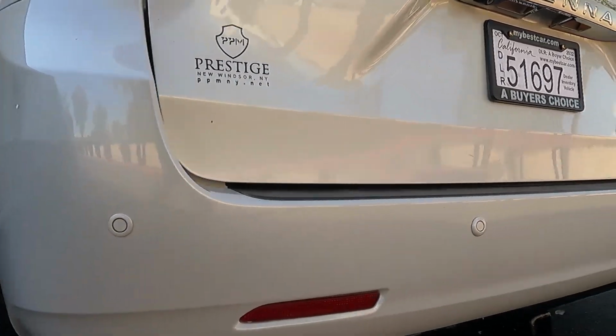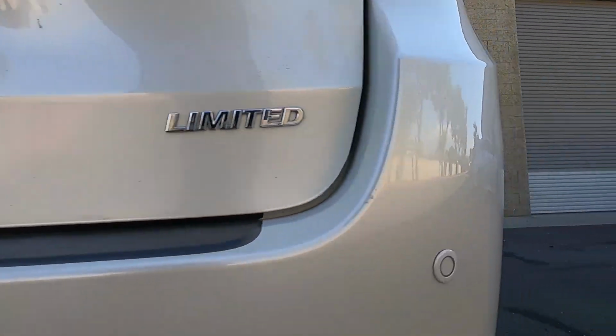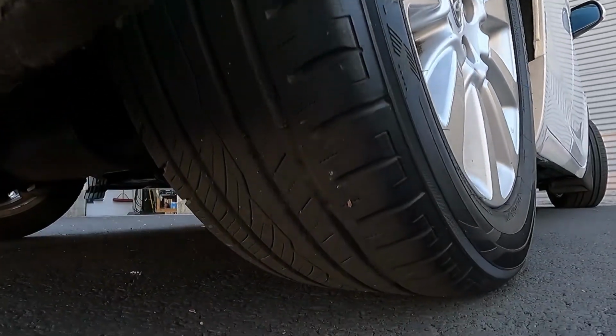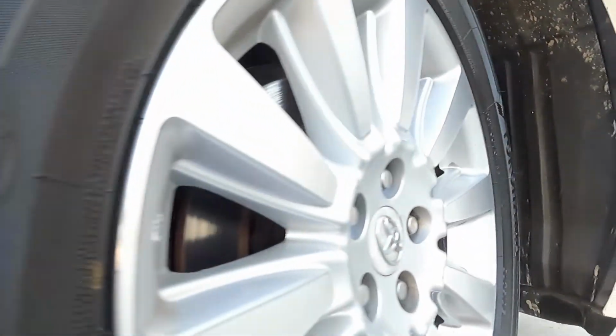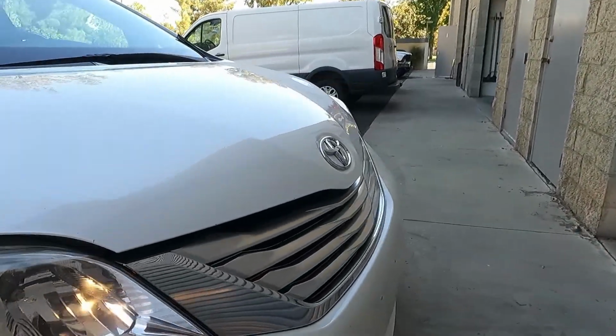Rear tires are good. Mud guards again, parking sonar sensors, rear tire treads, rims, mud guards, nice big tire treads. Let's peek under the hood.